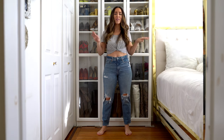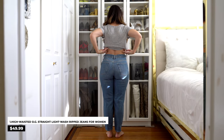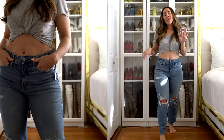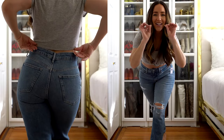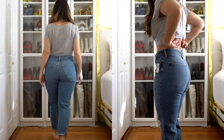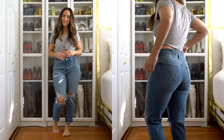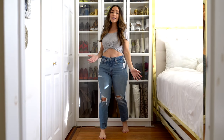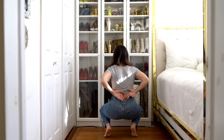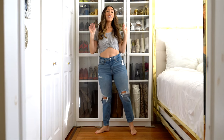We are starting off with the OG straight leg denim jean, and I'm going to be wearing this little crop top so you guys can see how they fit around my waist, which, if you are a curvy girl, that is the most important. As you guys can see here, they are a tiny bit big in my waist. They feel like a little bit more of a relaxed fit, so it doesn't super bother me. And also, because they are high-waisted, you're not really gonna get the underwear peekaboo, which I dread.